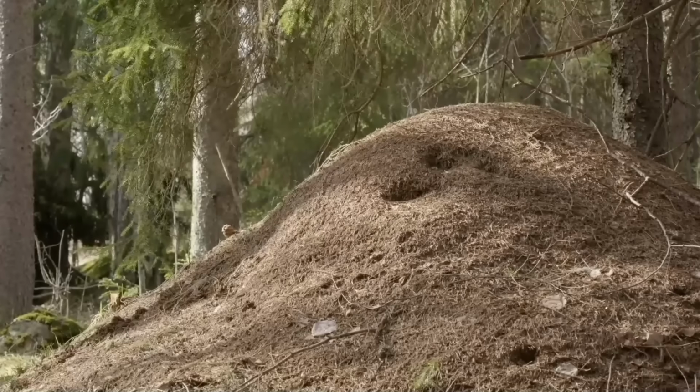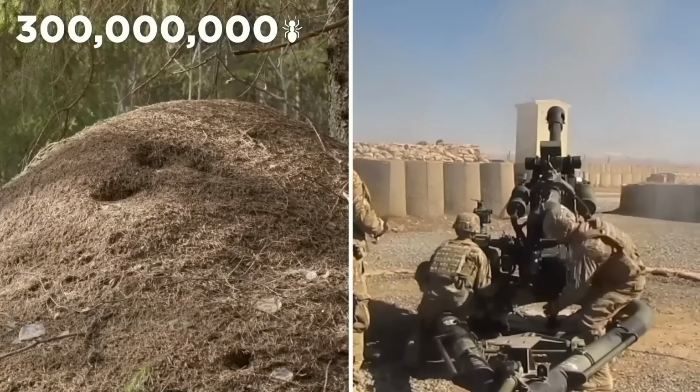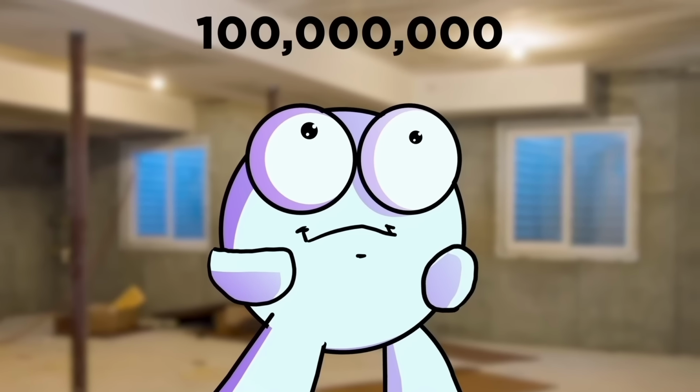In that time, these 300 million ants have learned to coexist a whole lot better than us humans. I get annoyed with my neighbor walking around too loudly upstairs. I'd lose my mind if 100 million feet marched over my head.